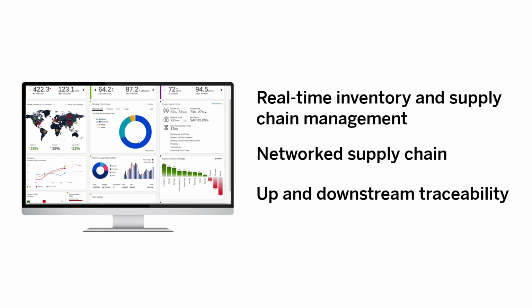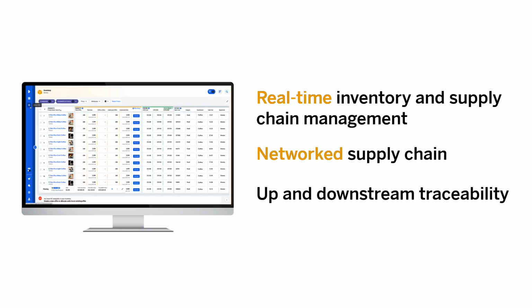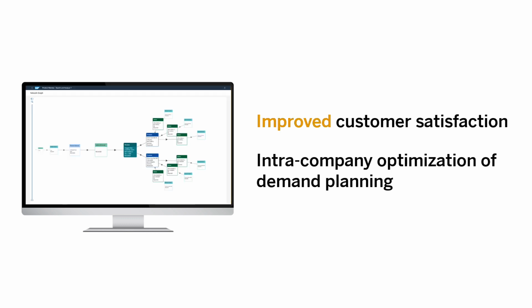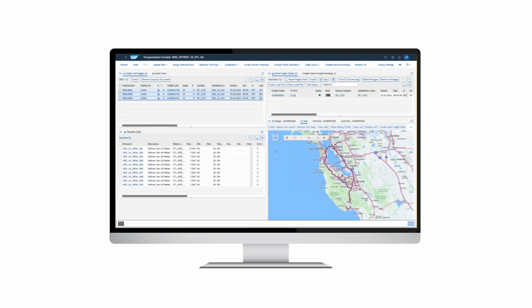Consumer product companies like Best Run Coffee gain real-time inventory and supply chain management, networked supply chain, up and downstream traceability, improved customer satisfaction, and intra-company optimization of demand planning. Deliver products quickly, efficiently, sustainably with SAP.